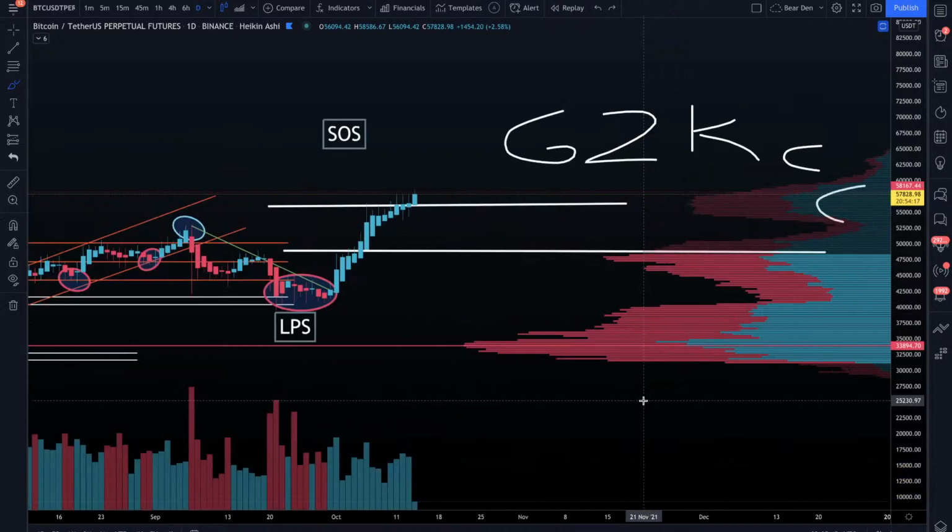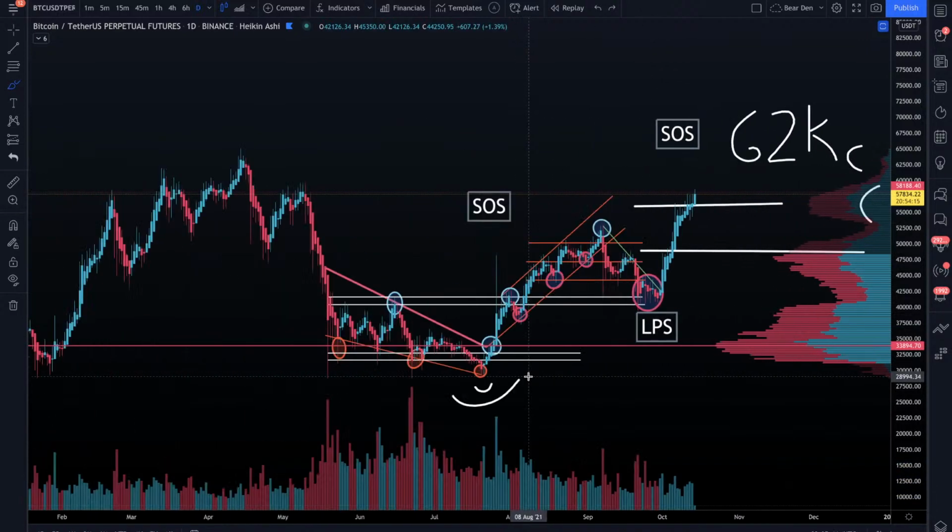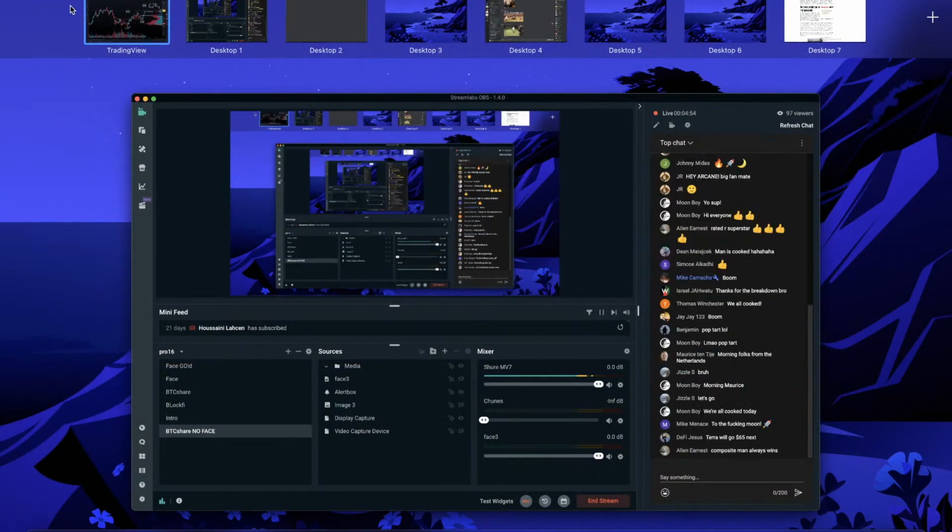very beautiful to see. Now, we can go over a few fundamentals here, I think, as well, that will be nice to dive into. So I want to do that. There are going to be a few things we're going to go over in the show tonight, but we're just going to focus on Bitcoin for the moment.